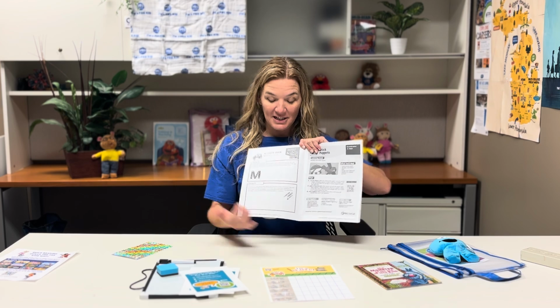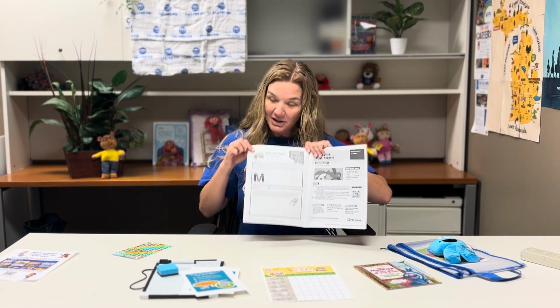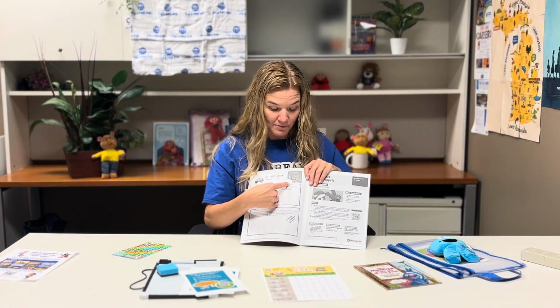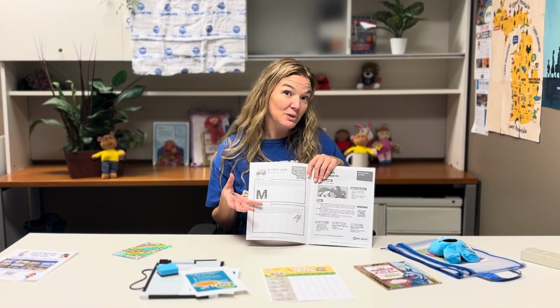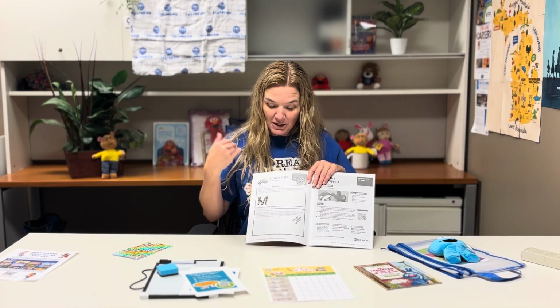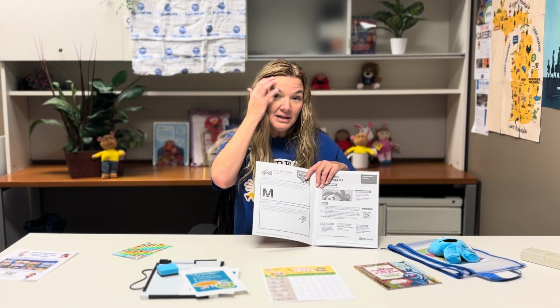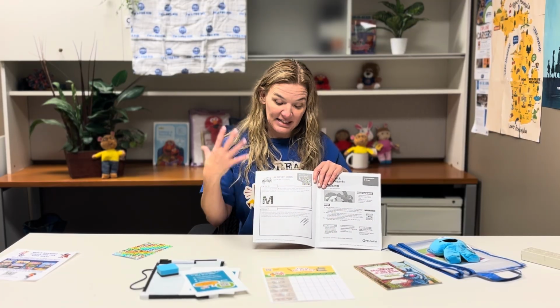what I want to draw your attention to is the pages that have QR codes on the front. What you do with this Read, Write, Roar activity is you will scan this with your phone or any sort of tablet that you have at home. It will take you directly to a Read, Write, Roar preschool video. Your child will learn right along with you the same way that they are learning how to read in the classroom, because all of this content is aligned with Michigan's literacy standards.